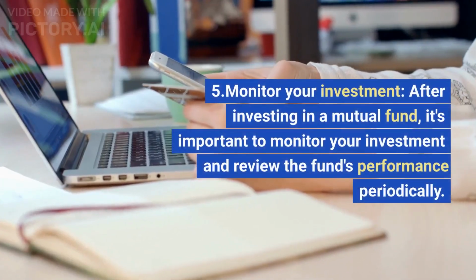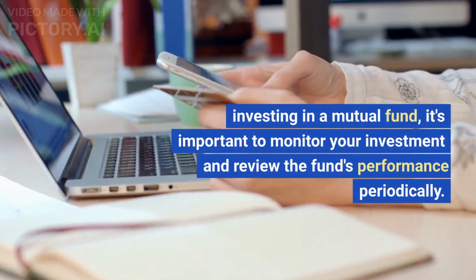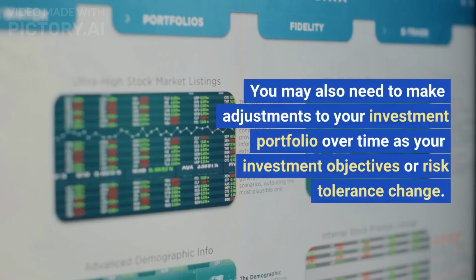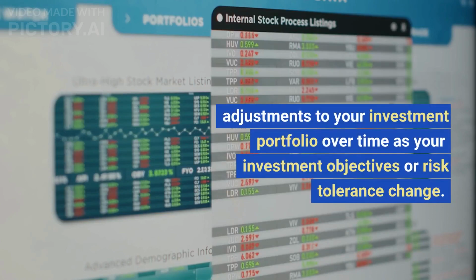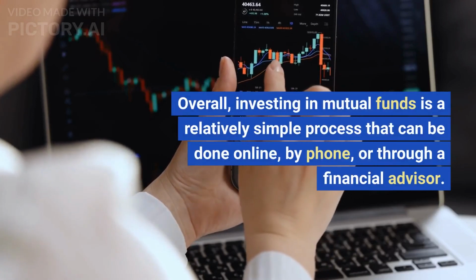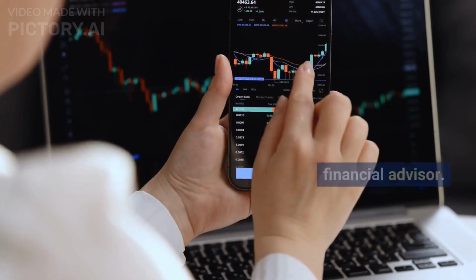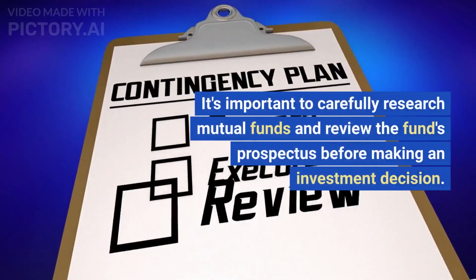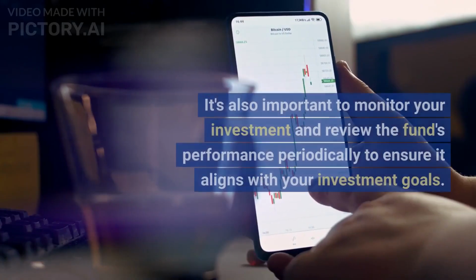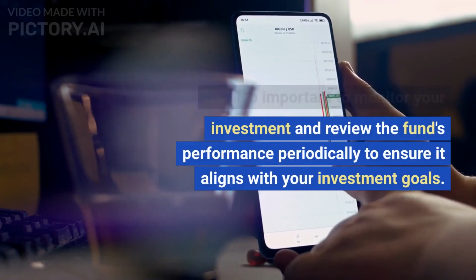5. Monitor your investment. After investing in a mutual fund, it's important to monitor your investment and review the fund's performance periodically. You may also need to make adjustments to your investment portfolio over time as your investment objectives or risk tolerance change. Overall, investing in mutual funds is a relatively simple process that can be done online, by phone, or through a financial advisor. It's important to carefully research mutual funds and review the fund's prospectus before making an investment decision. It's also important to monitor your investment and review the fund's performance periodically to ensure it aligns with your investment goals.